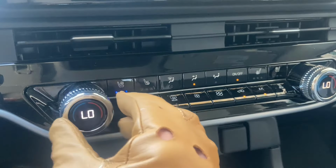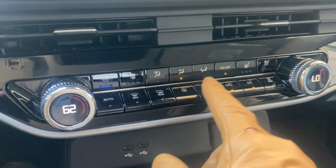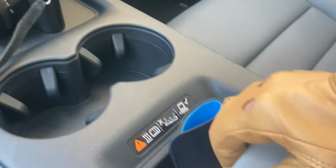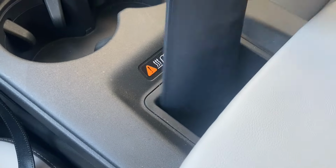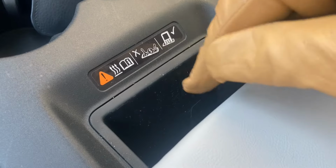You can still control the temperature with good old-fashioned switches and knobs. The storage area under the armrest is deep enough for some old-timey adult beverages. A must-have after a long trip through the California desert.